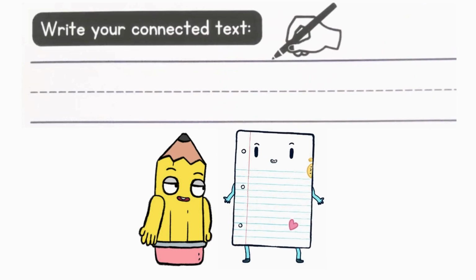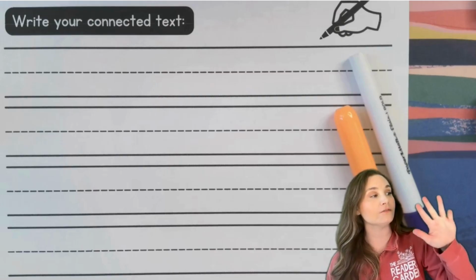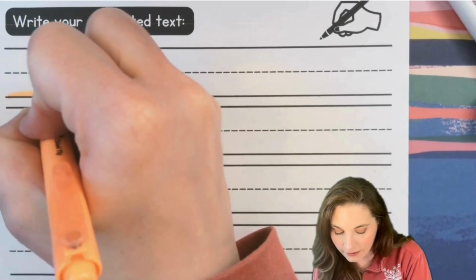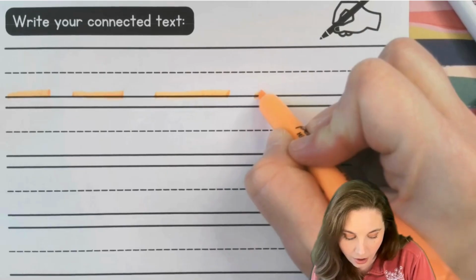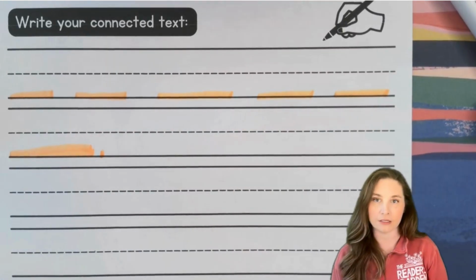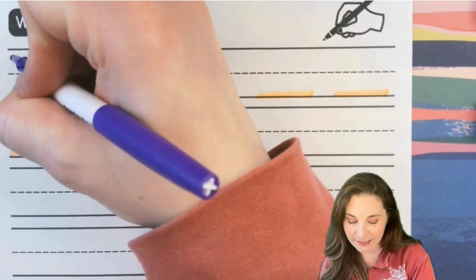Our first sentence is, the hat fell off the desk. The hat fell off the desk. 6 words. Let's mark them on our page so we know where we'll plan to write them. The hat fell off the desk. Oop, that went up a little bit. That's okay. Period. The hat fell off the desk. Pause the video, write the sentence, come back and check. All right, let's write it together.